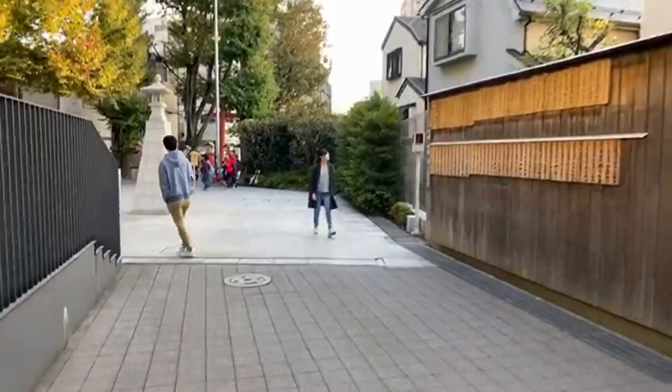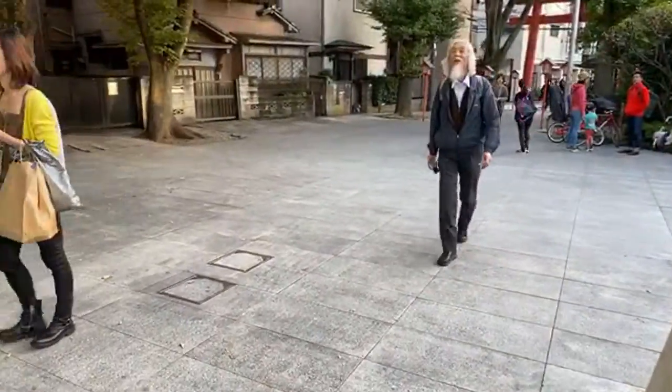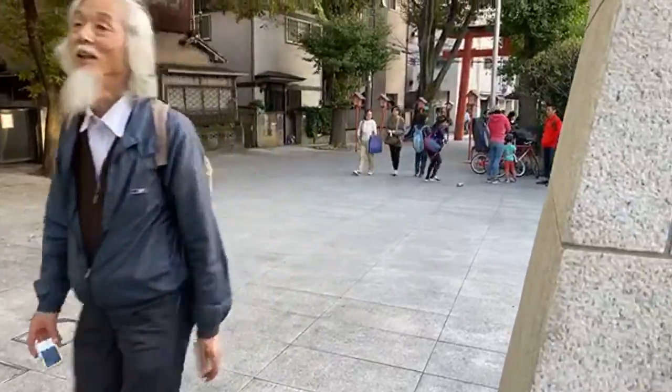It's nice. It's autumn. You can feel autumn. If you come to visit in a couple of weeks, all these trees are gonna be so beautiful. They're gonna have a lot of color to it. We call that koyo. Koyo in Japanese. Koyo means the autumn colors are changing.